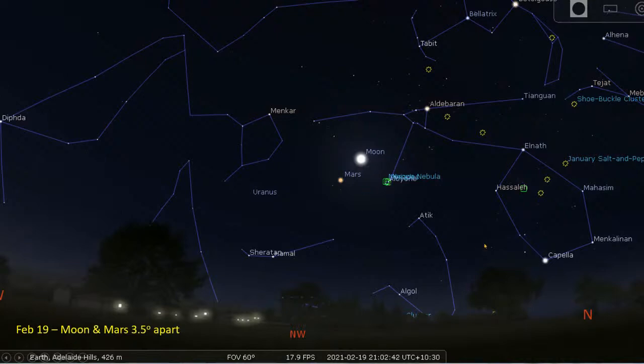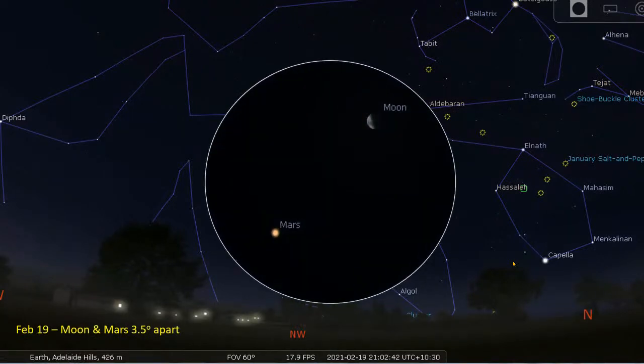Let's zoom in on that, and you can see the almost first quarter moon just there, and Mars. You'd be able to fit them all within the field of view of a pair of 7 by 50 binoculars very, very easily.